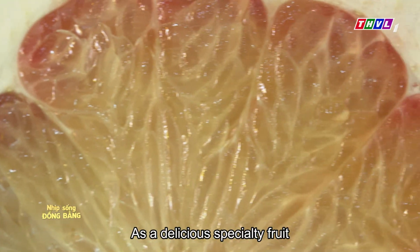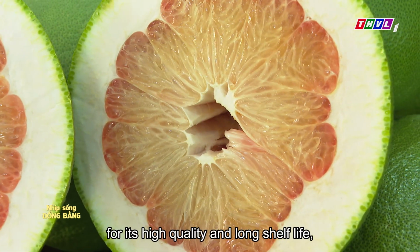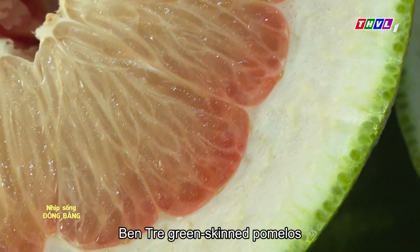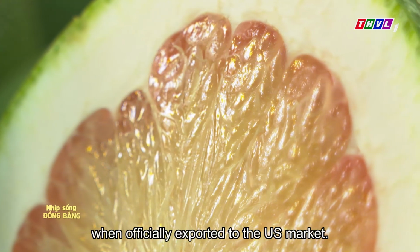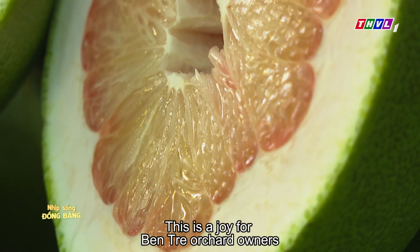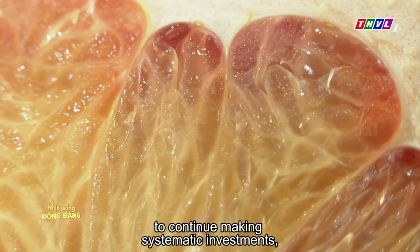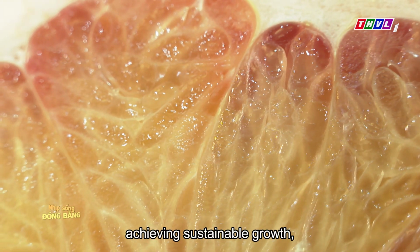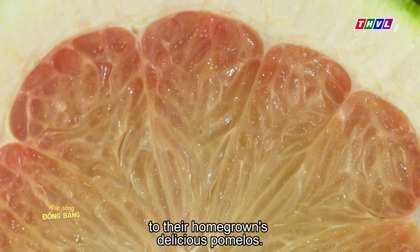As a delicious specialty fruit with high value, trusted by consumers for its high quality and long shelf life, Ben Tre green-skinned pomelos continue to have great prospects when officially exported to the U.S. market. This is a joy for Ben Tre orchard owners to continue making systematic investments, building green material areas, achieving sustainable growth, and bringing fame to their homegrown, delicious pomelos.